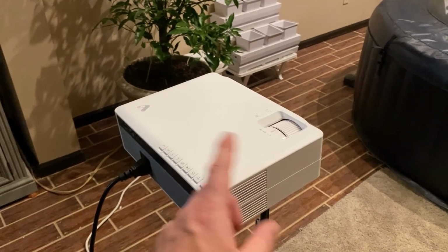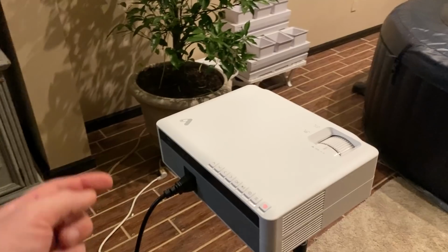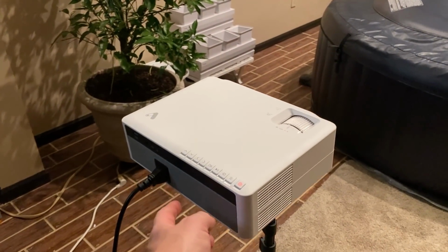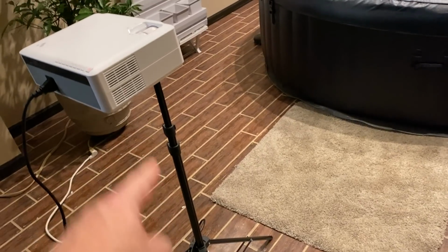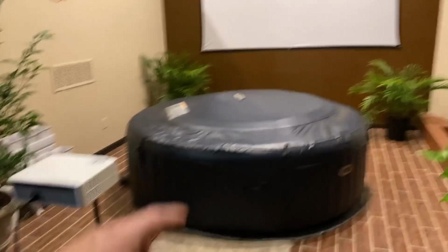So this one actually is high definition. You can screencast from your phone. It's got some HDMI ports on the other side. You can just plug like a little Roku stick into it or something like that, a little TV stick, Fire Stick. It's got speakers built in, or you can plug in external speakers. I actually have it mounted to just a photo light tripod, just screwed into the bottom of it right now. You can set it on a table or tray or something like that, and it comes with a screen.